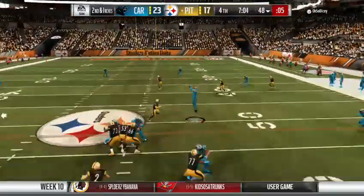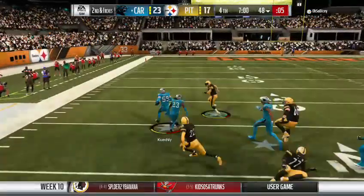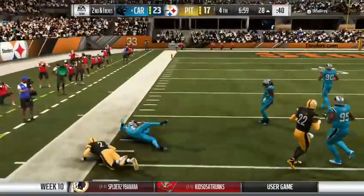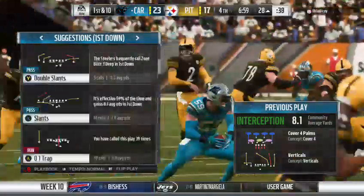Here's Rudolph now on 2nd down. And he fires one that's intercepted. It's the Pro Bowler Luke Kuechly that picks it. And a huge return as he'll take this one all the way down inside the 30-yard line.